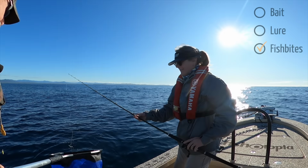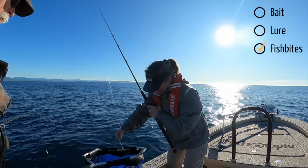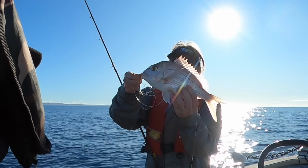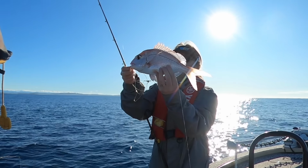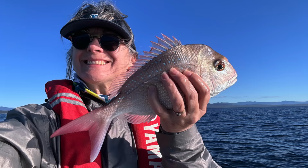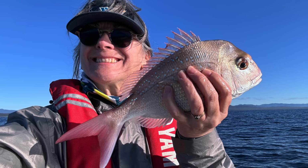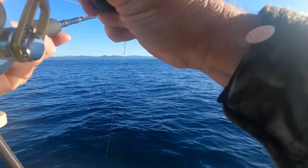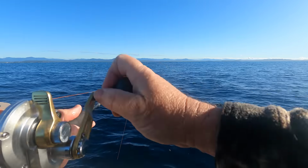Lovely. On the fish bites. Oh, well, there you go. Nice. Pretty little fella. Yeah, measure him up, but I think he's easily 30. And he was. Very good. How does that feel? Yeah, it feels like a keeping something.